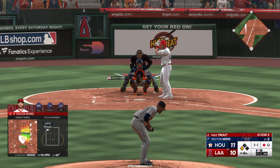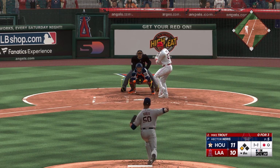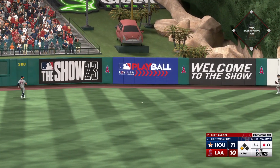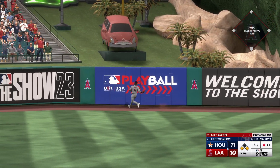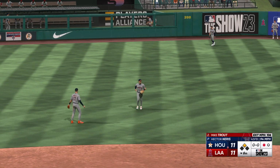Now Trout gets a chance to hit. He's got the power, but great contact skills. One of the best contact hitters in the game. And that's ripped for a base hit. In comes the run from third. And we're locked up at 11. And he's got a double.